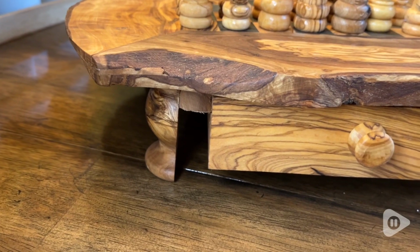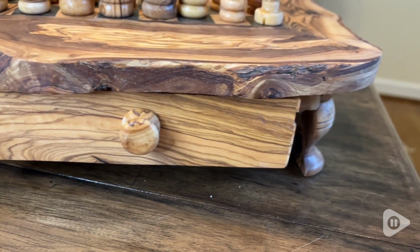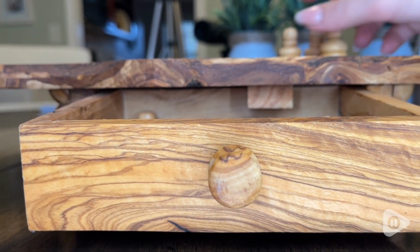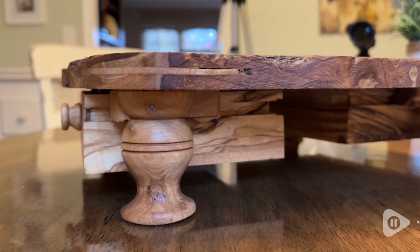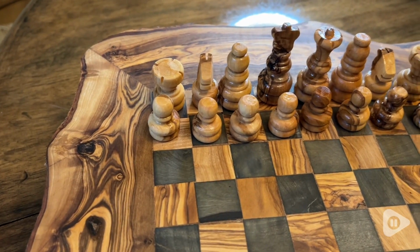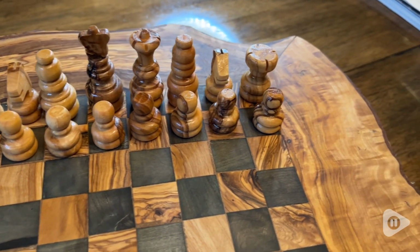The other thing I really like is that it comes with these drawers on the side, so they really look like they fit in as part of the design. The board itself is a little bit raised on these feet, and the drawers open so you can store all of your pieces. So you're not gonna have to worry about losing your pieces, but the drawers are incorporated as really a beautiful part of the design.